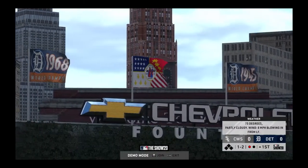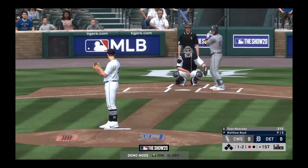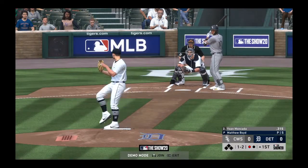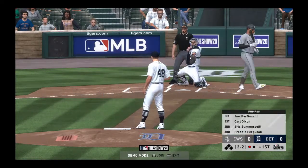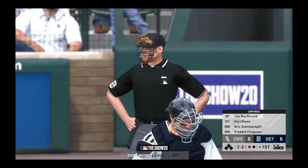Can't complain a bit about the weather here. 75 degrees our temperature at first pitch. The 1-2. Misses, ball 2. So let's take a look at our umpiring crew in this one. Behind the plate is Joe McDonald.